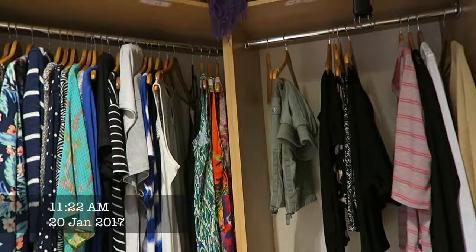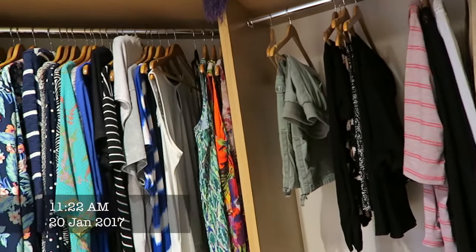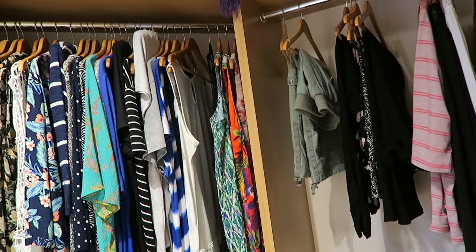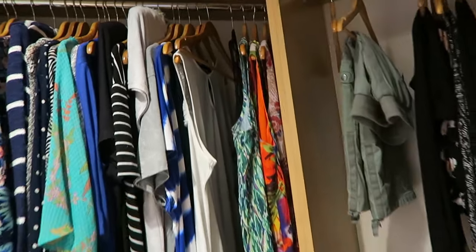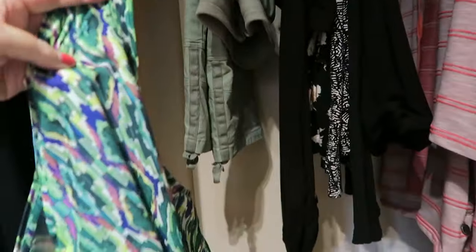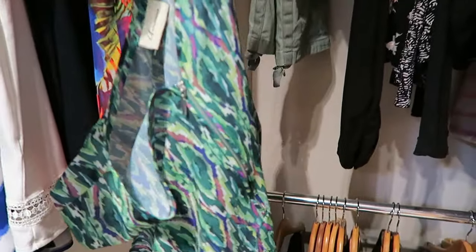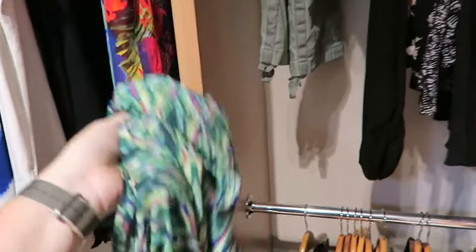I've now had my shower and got dressed for the day. I'm going to do a quick go through my wardrobe and see if I can get rid of anything. This top I don't like. The material is not a very good material. It fits, and it looks alright, but it's not a comfortable material to wear. So I'm going to go ahead and donate that one. Put a little bag down there for donating stuff.